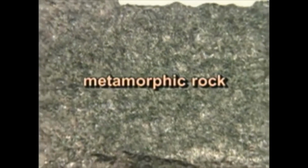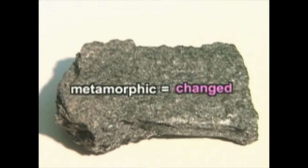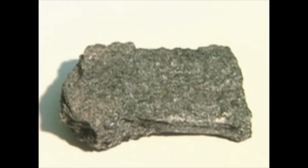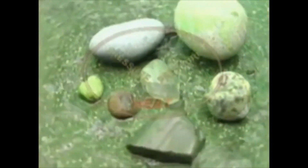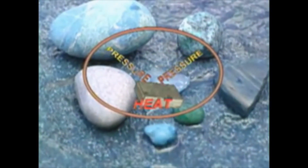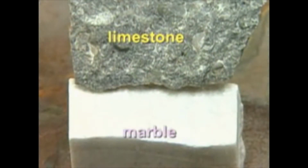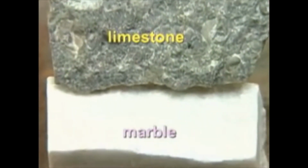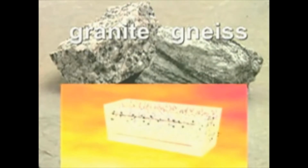These storied third chapters tell us about metamorphic rocks. Metamorphic means change. Metamorphic rock may start as igneous, sedimentary, or even another metamorphic rock, but then somewhere deep underground gets changed by heat and pressure. For example, limestone metamorphoses into marble, granite metamorphoses into gneiss, where once were flecks of black minerals, there are now stripes or layers of it.